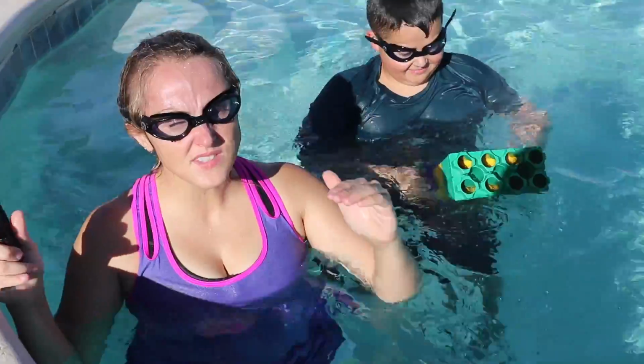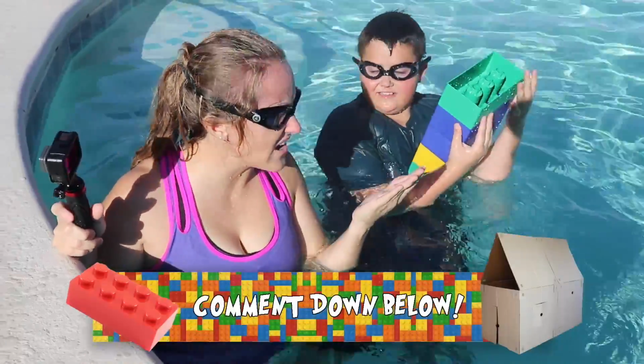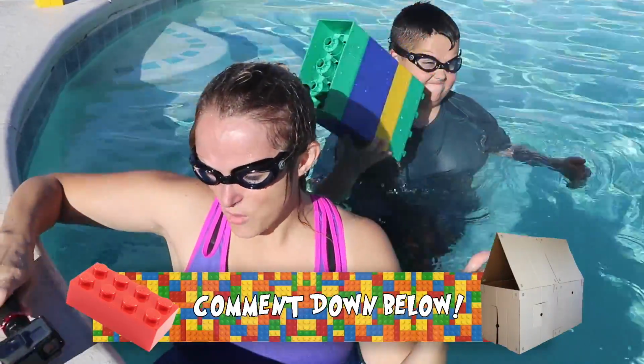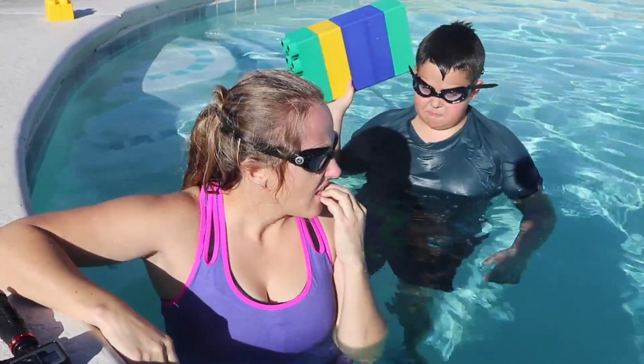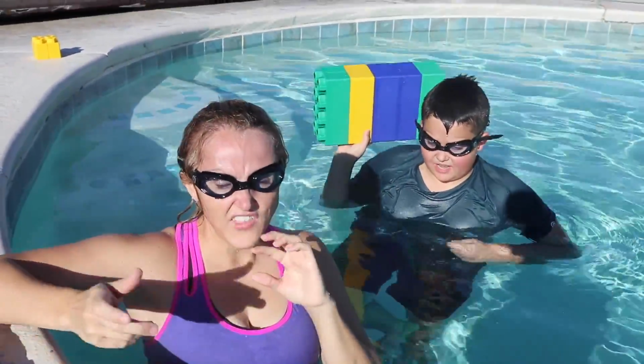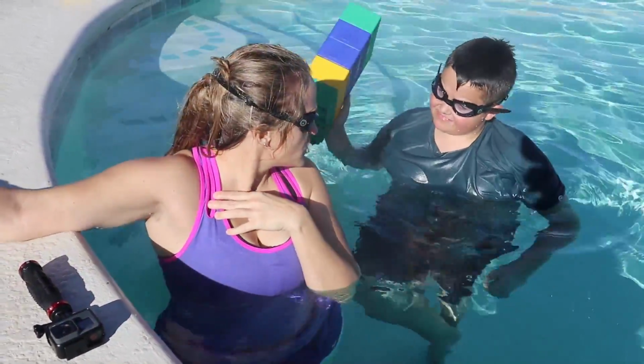We need to get some sort of weighted object to put on top of the boxfort that will kind of stay in place. Do you guys have any idea? The first thing I thought was like mini sandbags, but we don't have anything like that. We have like medicine balls, but I think they'll roll off though. Yeah. What if we use like real bricks? We have leftover landscaping bricks. Do you want to try that?